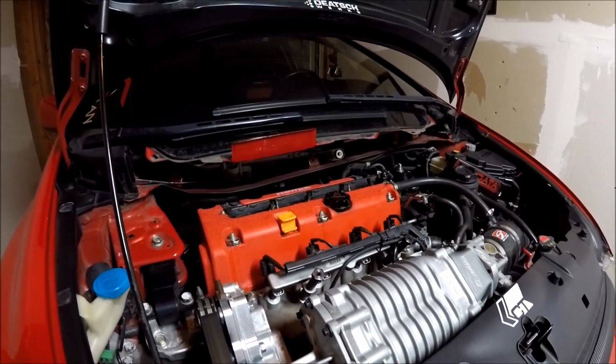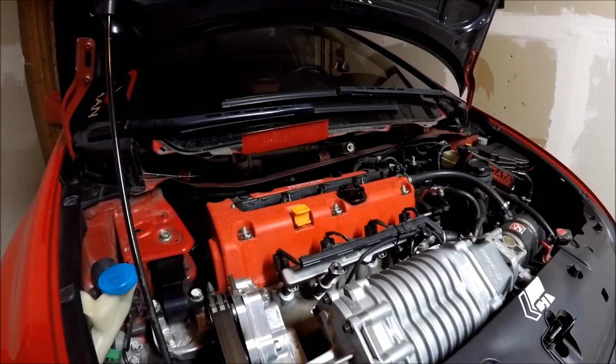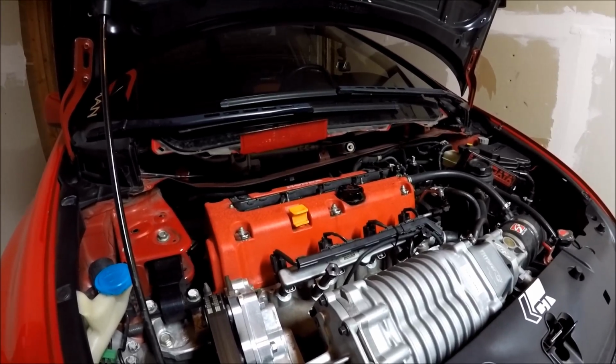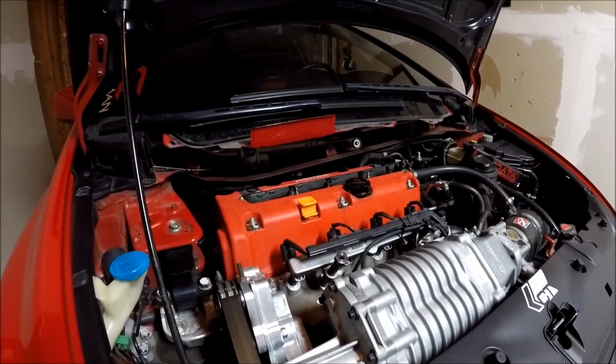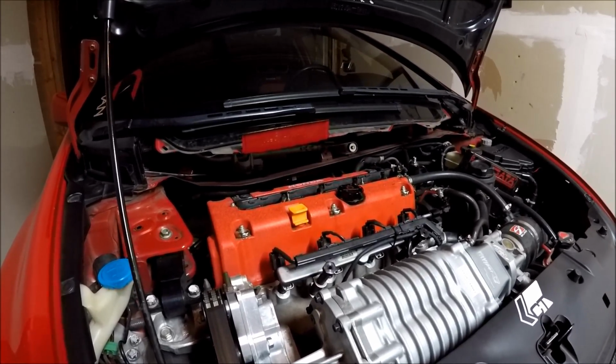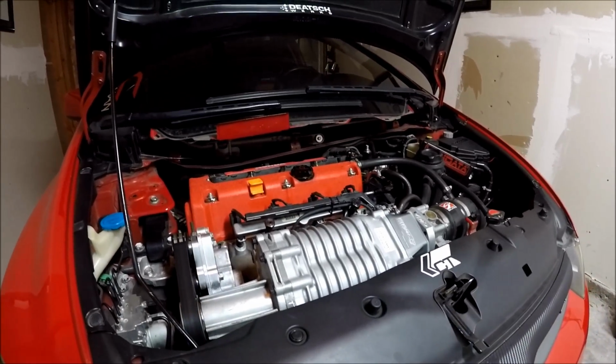The next step is to take the head out and see it visually to know what's really wrong with the valves. So we're gonna put the compression test tool on, and we'll see what's wrong.